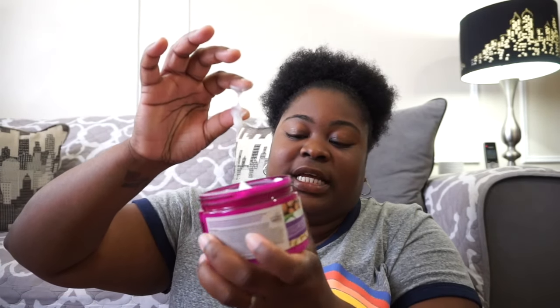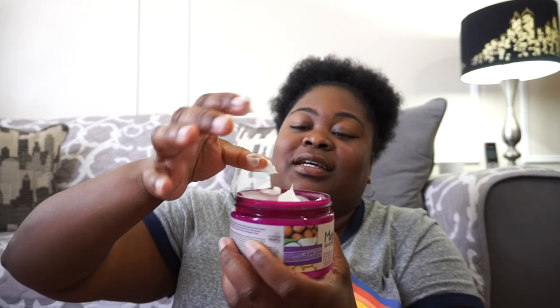This is from Sally's, and I saw the Maui Moisture Healing Hydrate Shea Butter for dry damaged hair shampoo. I have the conditioner, and I also have the hair mask. I don't know what made me pick this up, but I did. Maybe it was the color that attracted me. I really don't know because I've never seen this product anywhere before. So, here we are. It's creamy, the consistency of the hair mask. So, I'm excited to try this one. I'm excited to try all of them, actually. So, I might just wash my hair like twice this week just so I could use my products, because I'm so excited to try it.